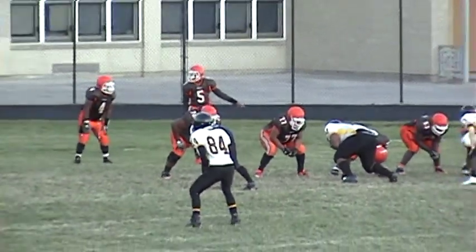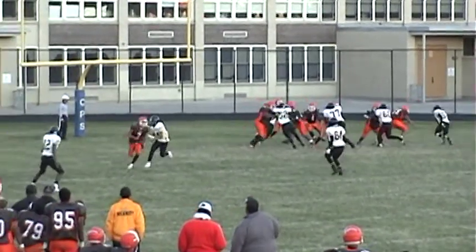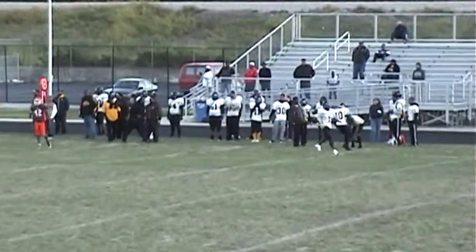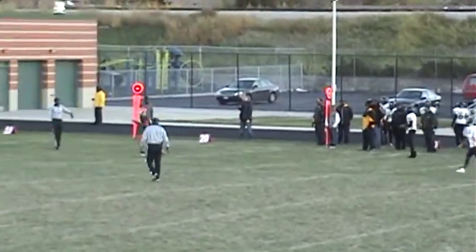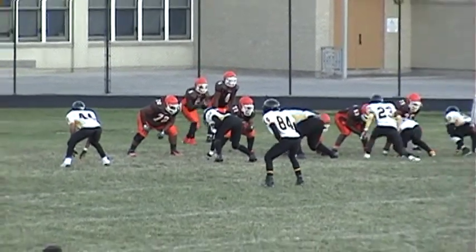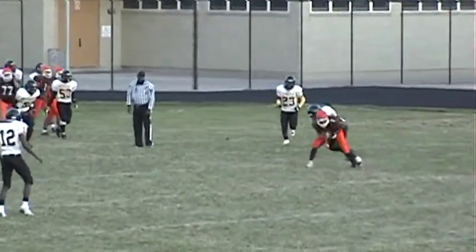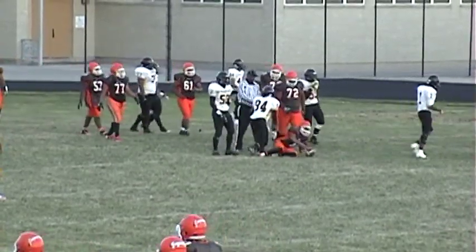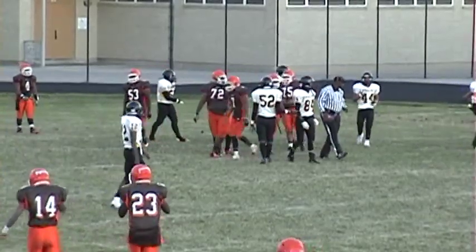Second and long. Got the pass. The pass is away. Pass is caught by number 7 of Julian. He's brought down by 84 and 1. He's going to be short. That's going to bring up fourth down.